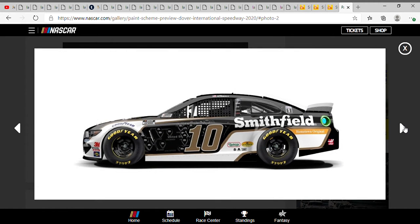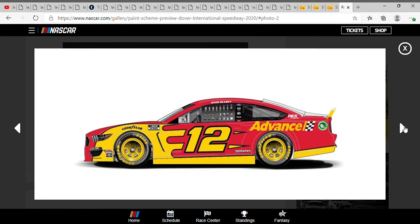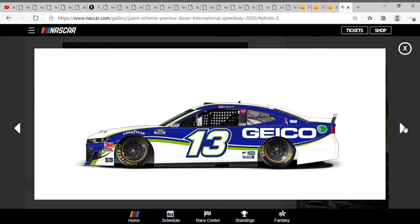Eric Almirola driving the number 10 Smithfield Ford Mustang, hometown original. Denny Hamlin in his typical FedEx paint scheme. Ryan Blaney with Advanced Auto Parts. Ty Dillon's got the typical Geico color. He's running, wait a minute.